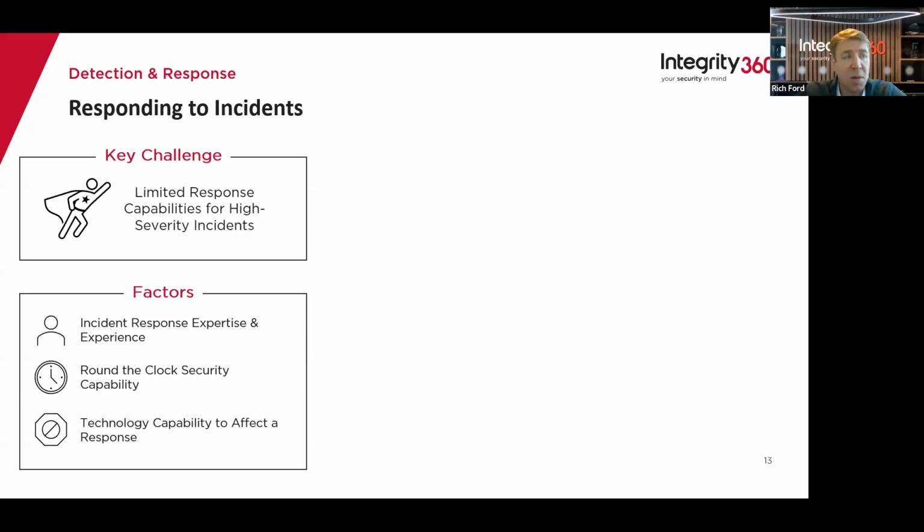And that's really where the combination of the dSOC service and Integrity's NDR service that we're able to provide comes into its own. So one of those key challenges that Chris mentioned at the very start is limited response capability for high severity events. Well, actually, I would say for any severity event. So particularly where there's an incident in place, it's important that we respond and contain and eradicate that incident as soon as possible.